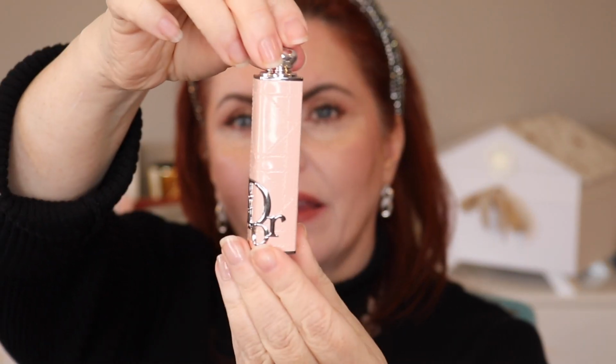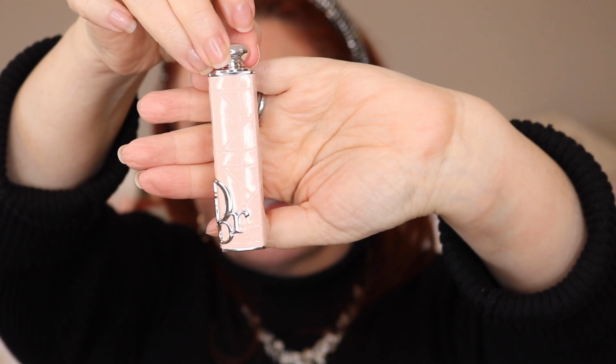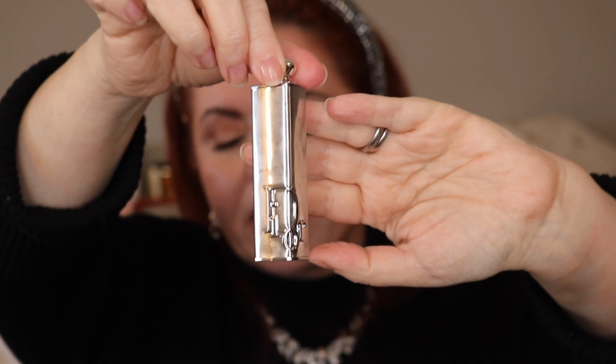I have this in a special case, of course, because it is one of my favorite shades. This is the pink Cannage case. All right, next we have a 718 Bandana, and it's described as a cinnamon brown. Isn't that a beautiful shade? Again, in a special case, I have this in the silver reflective, fingerprints on it everywhere case.